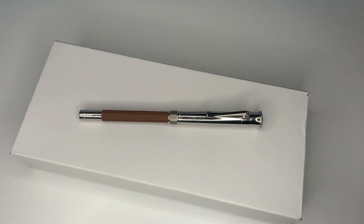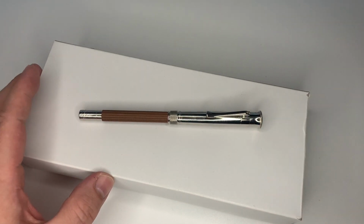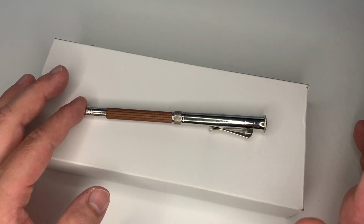Hi guys, this is Graf again with another product review, and today I have a very interesting, as always, and also very iconic and well-known product right here for you for review, which is the Graf von Faber-Castell Perfect Pencil.